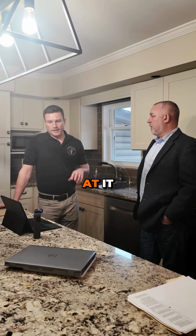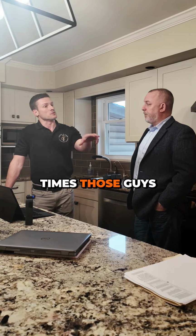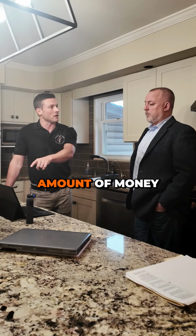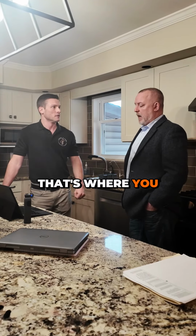Here's the best way to look at it. If you have somebody who can afford to spend $1 million, 1.2, 1.3 on a house, a lot of times those guys will go to Carlisle. Carlisle is like the standard bearer in the U.S. for quality flooring. A lot of people know. Okay. They're charging the same amount of money, and it's an inferior product. Okay. So, you want to get the most bang for your buck, that's where you go. Gotcha.